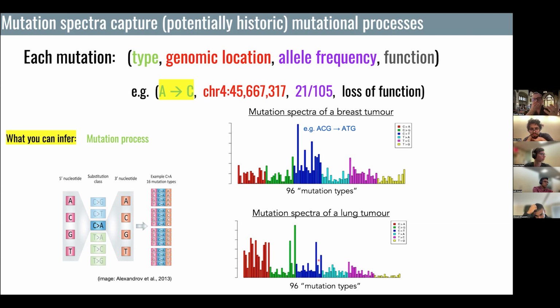Now I know all of this because about 15 years ago, at the Sanger in Peter Campbell's lab, Ludwig Alexandrov and a number of other people took the thousands of cancers that have been sequenced and looked for patterns of co-occurrence of mutations. These patterns, like these 4 bars here, they detected through non-negative matrix factorization. They call these patterns mutation signatures.